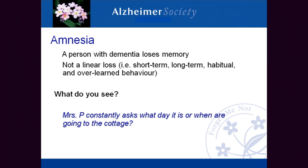Amnesia, the person with memory loss, people constantly asking where they are, what day it is, when are we going to go somewhere, that sort of thing. People with dementia, as I say, lose their memory, but it's not linear. We tend to think in linear terms, but they will have good days and bad days. Some days they remember a little more than other days. What often stays longer are procedural memories or overlearned memories.